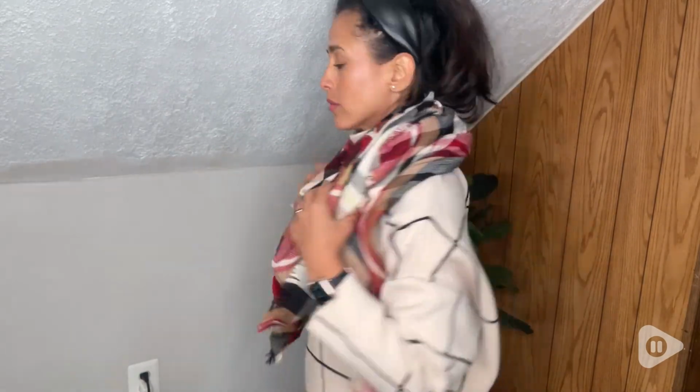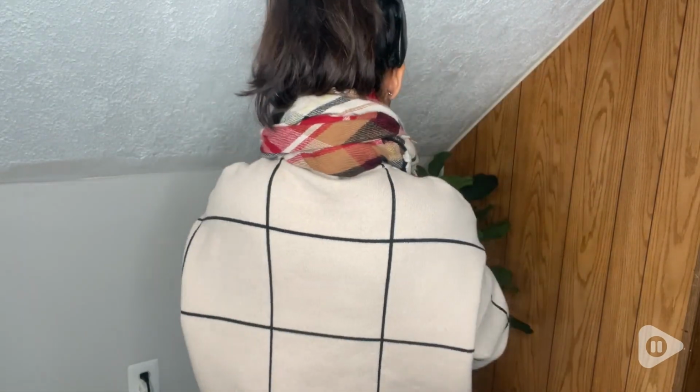If you're trying to stay warm during this fall and winter, I highly recommend this very trendy, nice looking scarf. I've been loving this scarf for many reasons. I love the material. This is a mix of acrylic and cashmere, so it makes it super soft and super warm. I also appreciate the design.